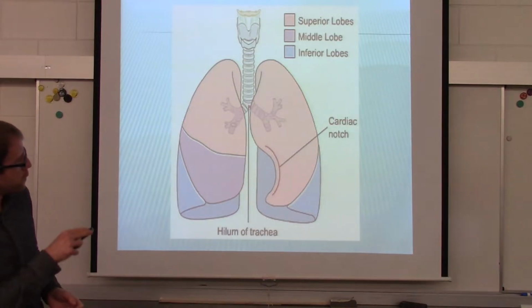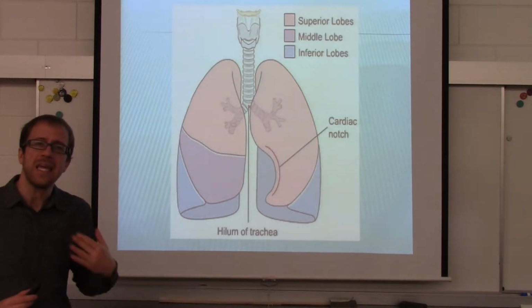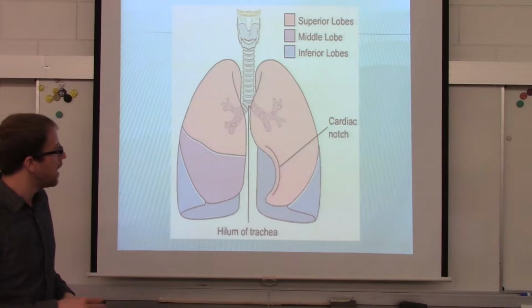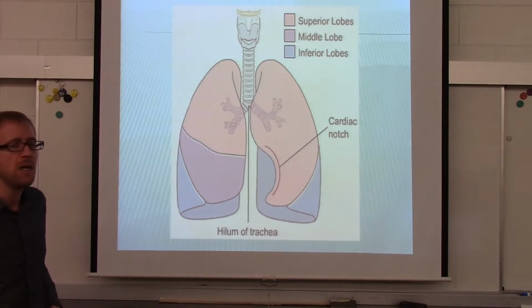So again, here's another photo showing that cardiac notch, that gap in your left lung to help fit the apex of your heart. You can see here clearly the 3 lobes of your right lung and the 2 lobes of your left.